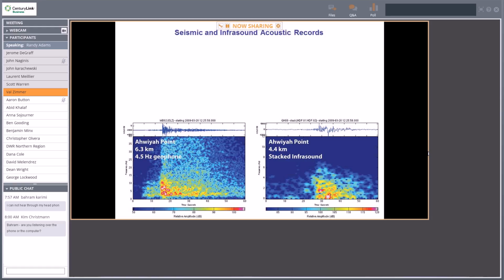And the infrasound also sees that sort of thing. You see a little bit of disturbance that's happening a few seconds before, and then you sort of see the big disturbance that happens afterward.